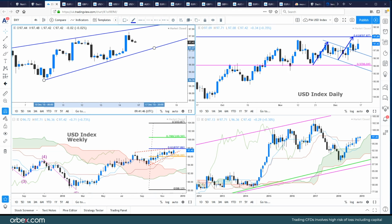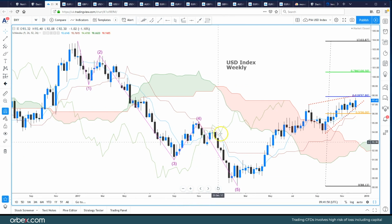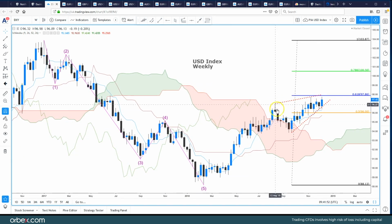So I'm going to start off with the dollar index. Same chart as last week, basically. We're holding within this wedge formation. We've got a 61.8% pullback level of this downward move located at 97.86. We're looking for that to cap buying.